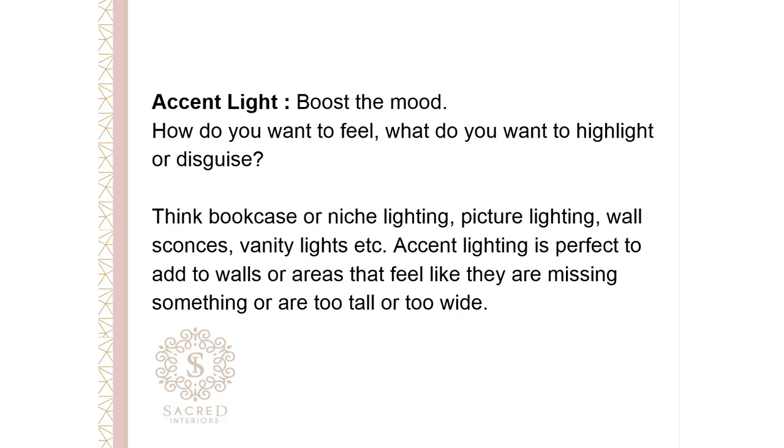Or is there something you want to disguise? So oftentimes you can get away from an ugly wall or maybe an ugly piece of furniture somewhere by adding light to a space opposite of that space you want to disguise. So that's also another way to use accent lighting, to just distract your eyes from seeing something that you don't really want to put a lot of focus on.